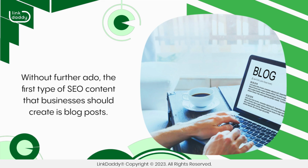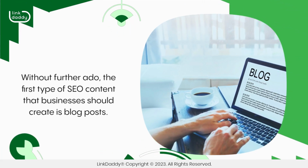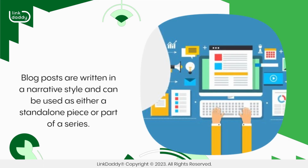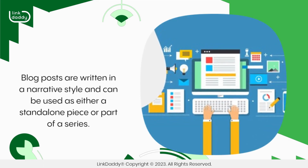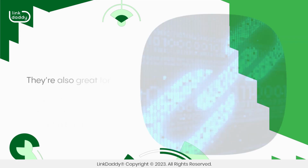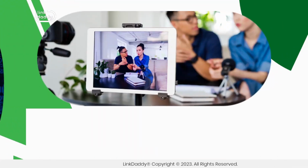Without further ado, the first type of SEO content that businesses should create is blog posts. Blog posts are written in a narrative style and can be used as either a standalone piece or part of a series. They're also great for building backlinks, which helps with rankings.